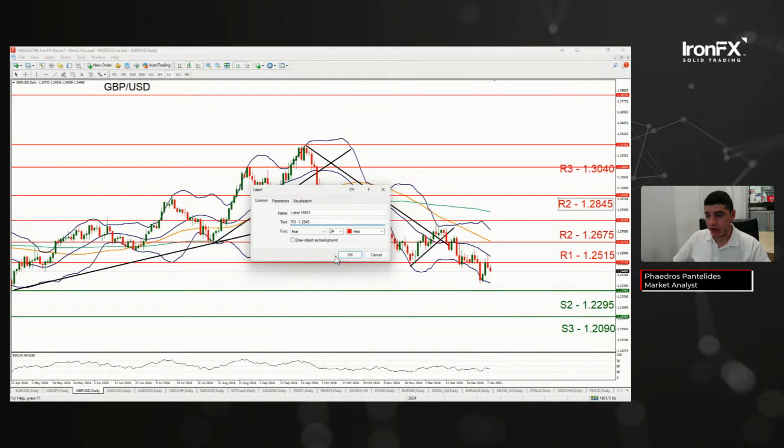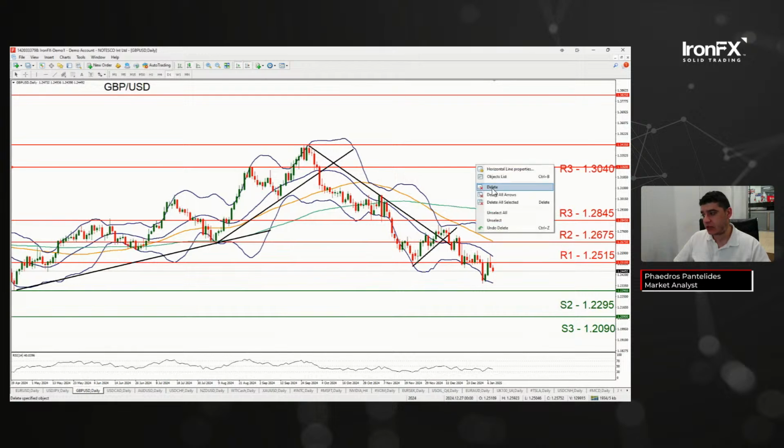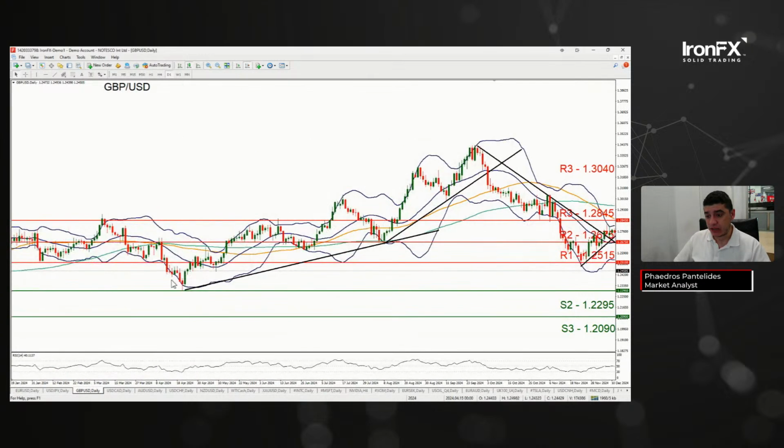We have a high number of financial releases, high impact as well. On a monetary level, we have the Fed's minutes, so it would make sense that the dollar would dictate the pair's direction. And let's remove this because this is useless currently. For support, we could either keep S1 at 1.2295. That would still be a valid support level, as seen by this wick here.